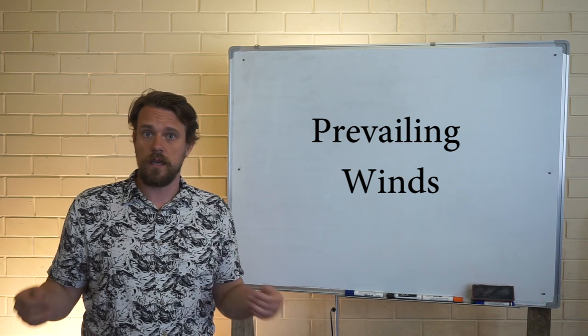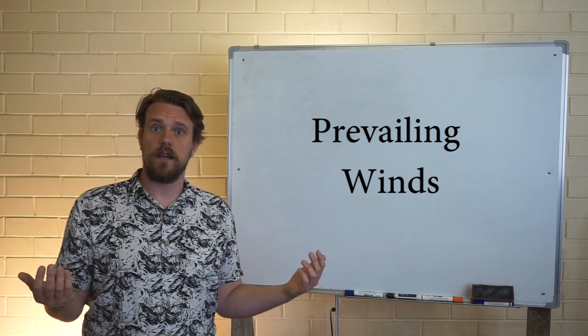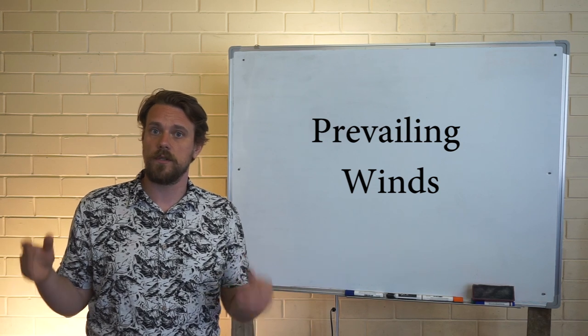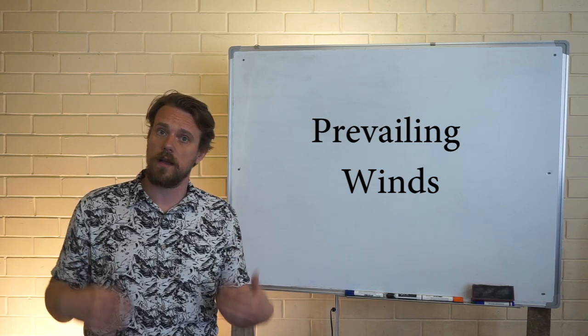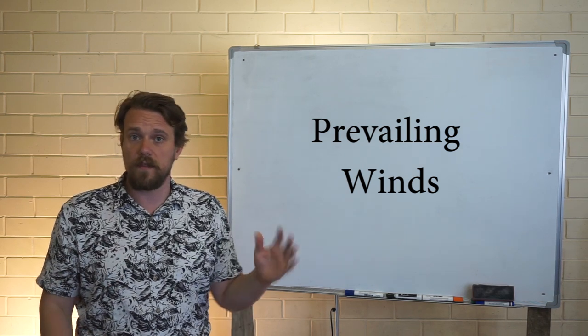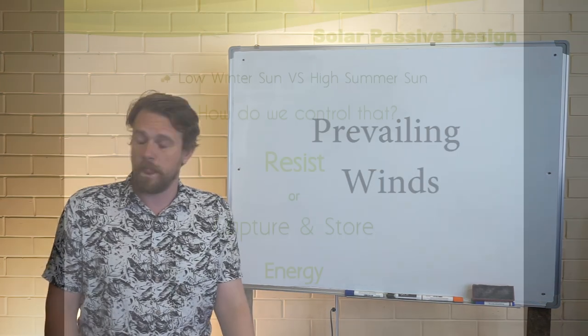For instance, if you live in a cold climate, you don't want massive double doors that are constantly being opened to cool prevailing winds that will come into your home. Little things like this, really, really important to think about, that I'll touch on a bit more later.